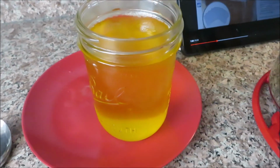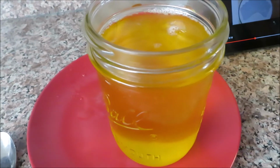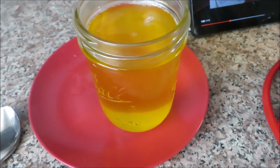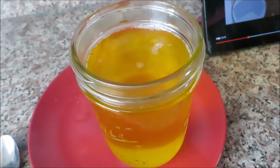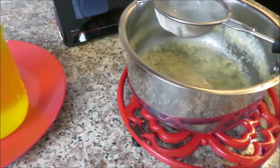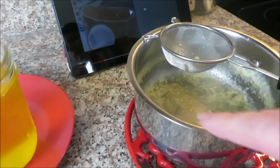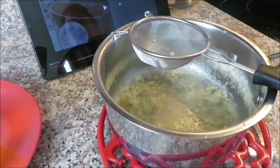I used the Walmart butter. I did not use anything fancy. You can probably use whichever butter you want. You can use salted if you want. You can use organic or not organic. Whatever butter you want is the butter you choose to make it with. And mine boiled longer than all the videos that I watched. It took about 15 minutes for all the foam on top, which is all the milk solids, to finally disappear and settle to the bottom.